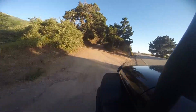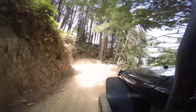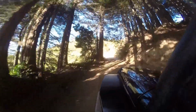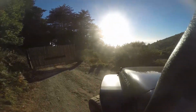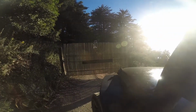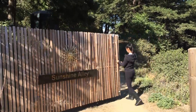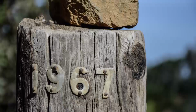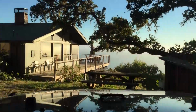We turned off PCH onto the road that leads up to the house. It's a little winding dirt road, goes up about 800 feet above sea level through these little redwood patches. Really beautiful place. Sunshine Alley was the CB handle of the original owners. They built this place back in 1967. And back then they just had CBs to communicate with one another.